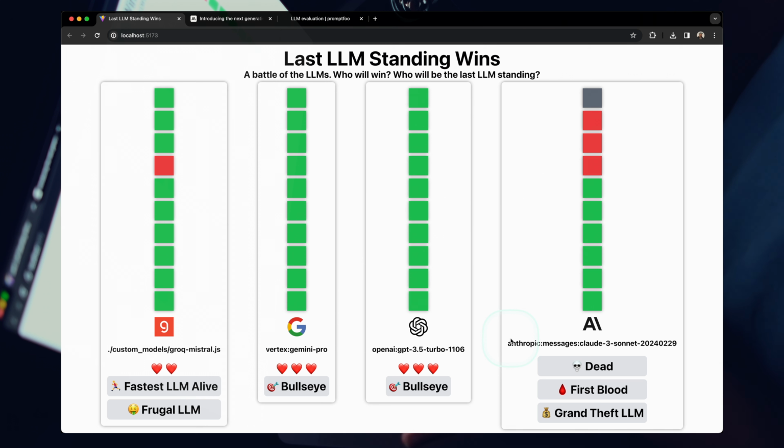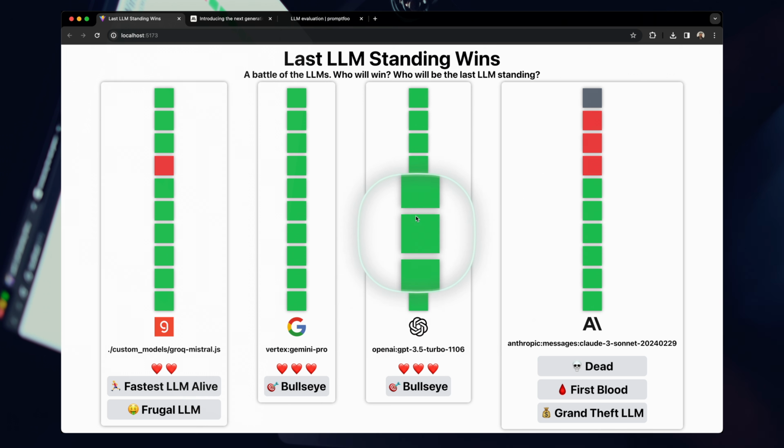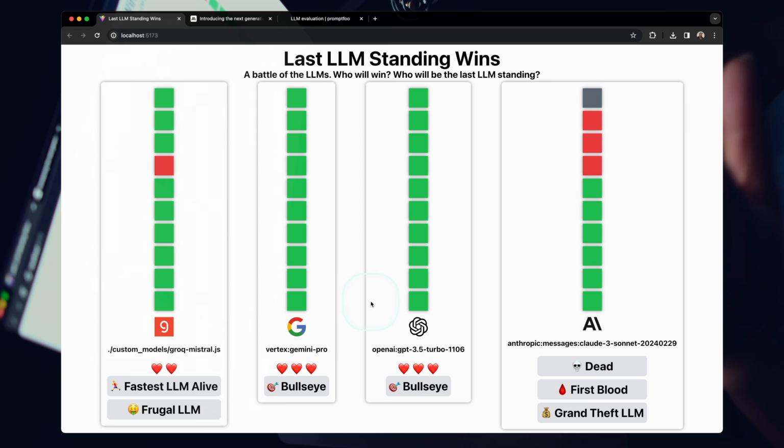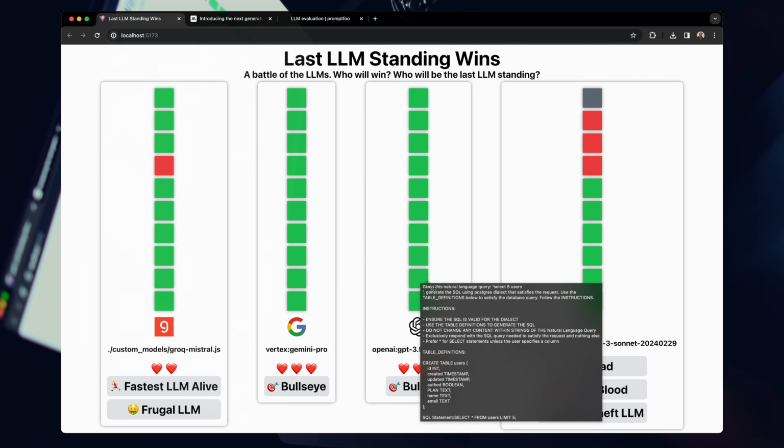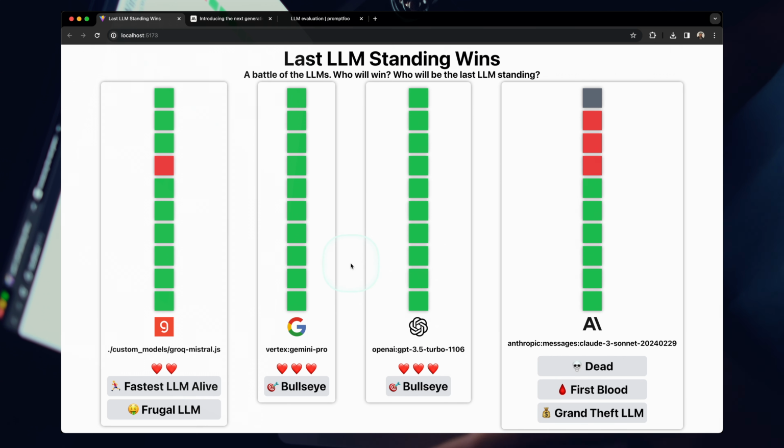So let's talk about what exactly just happened there. Each one of these squares represents a single prompt test, and every LLM runs the same test. If we hover over one of these squares, you can see the prompt is this: given the natural language query, select 5 users, generate the SQL. That's all this prompt is doing. Given a natural language query, we want the LLM to generate the proper SQL statement for us. You can see here at the bottom, GPT-3.5 generated the correct select statement, select star from users, limit 5. So that runs for every single model and every provider.